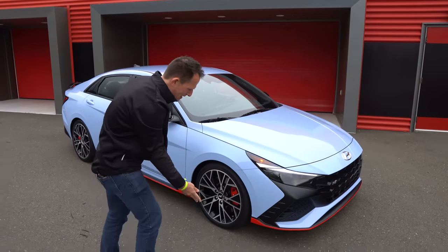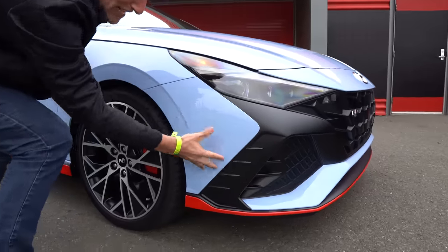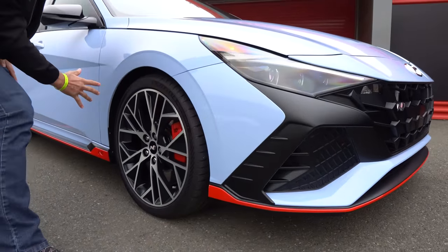Now, as we come around the bend, like I was pointing out, you have those vortex generators. These help clean up the air as air hits this portion of the vehicle, cleaning it up to send it down the side.